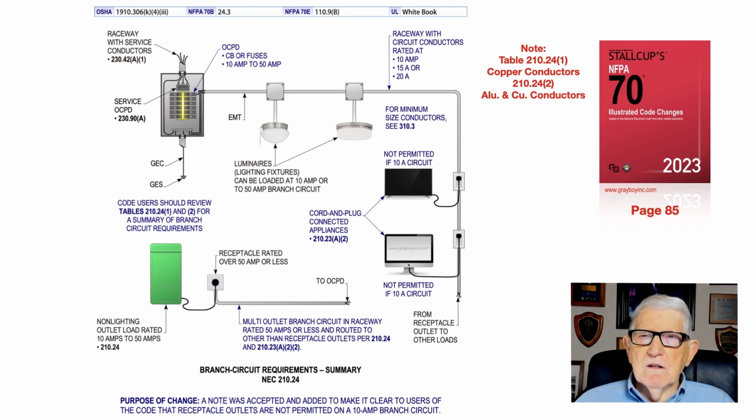And notice that in this illustration, you have a 10 amp to 50 amp circuit there. And you can supply 10, 15, or 20 amp circuits to lighting under certain conditions. But notice you cannot supply appliances, as you see where it says not permitted on a 10 amp circuit, right there, that receptacle, and you see it on appliance there, it's cord and plug connected in accordance to 210.23(A)(2). Then you have a television set there, maybe another kind of monitor, cannot be connected to that 10 amp.